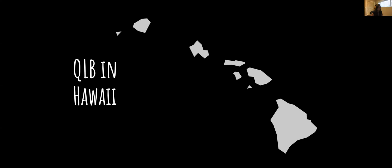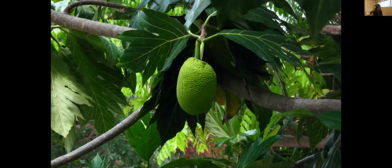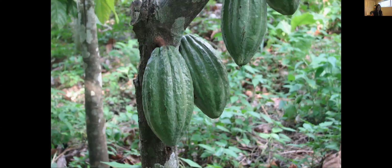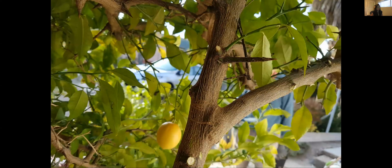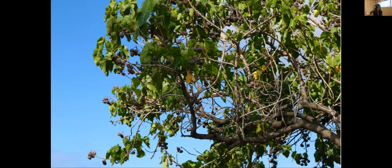QLB in Hawaii has several confirmed hosts, such as the breadfruit, cacao, several species of citrus, and kukui. It also infests many other trees.